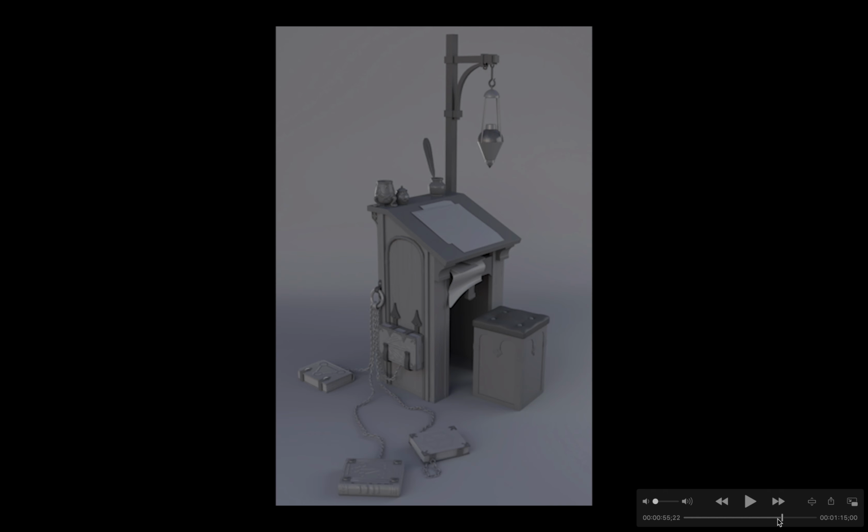I am finished with this asset, but I would like to see it run through maybe Substance Painter to see it with some real materials on it, some colors, see how that comes out.